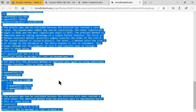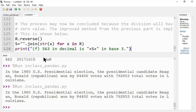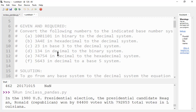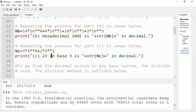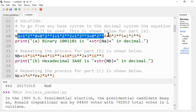Let's copy, put that into here. Let's add a new one. All right. A lot of it is comments, but it's explaining what it's doing. So this goes along with the little 3-page document on numbering systems, and basically it's a hard-coded way to convert, in this case, binary to decimal for that one, hexadecimal to decimal, base 3 to decimal. So these lines here are manually converting, in this case, binary 1001101 into a decimal number.